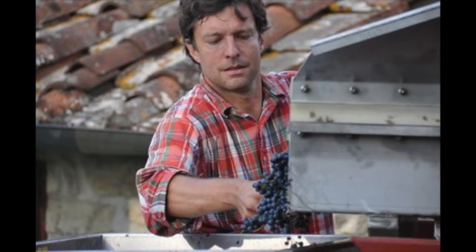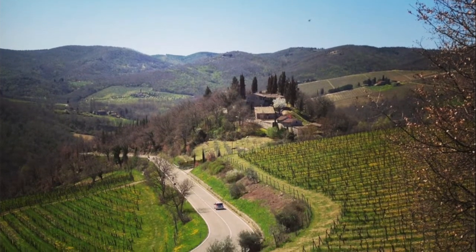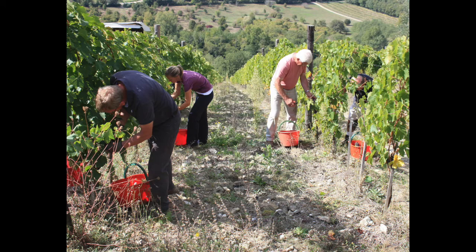Michael especially is very much a purist and a traditionalist and really understands what his little pocket of the world can produce. And he's seen by some of his Chianti Classico colleagues as being among the best at expressing what Chianti Classico is today. Now, theirs is an organic vineyard, beyond organic, biodynamic is the term.